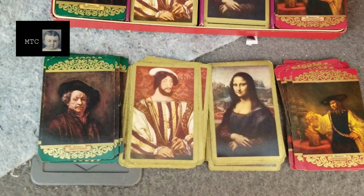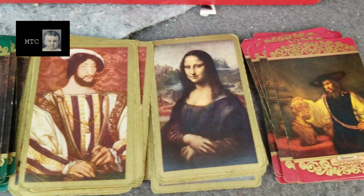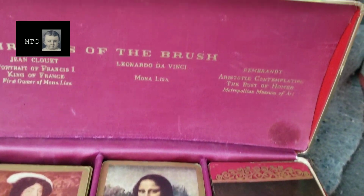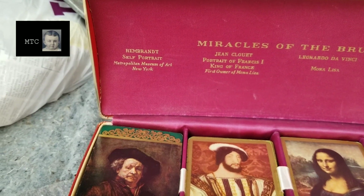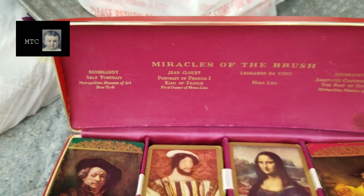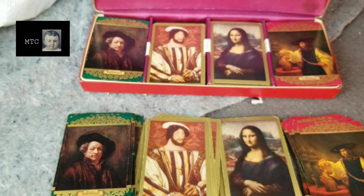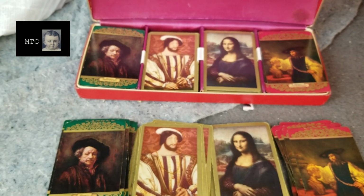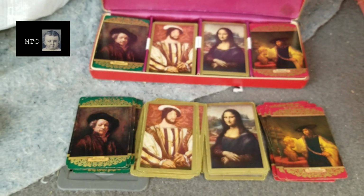So it should be no wonder that I picked these up as well. These are all artist stuff. Rembrandt, Mona Lisa, and then that's Jean Clouet. I'm sorry, I pronounced that wrong. Anyway, they don't all fit in this box, so I have to check it out, and I think it's possible that I actually have two decks of each one, but we'll see. But definitely they don't fit. But of course I had to have them. Art, playing cards, right?